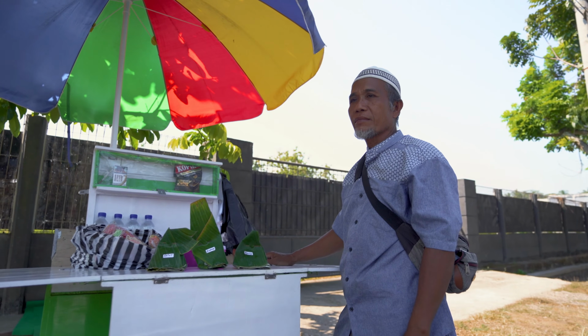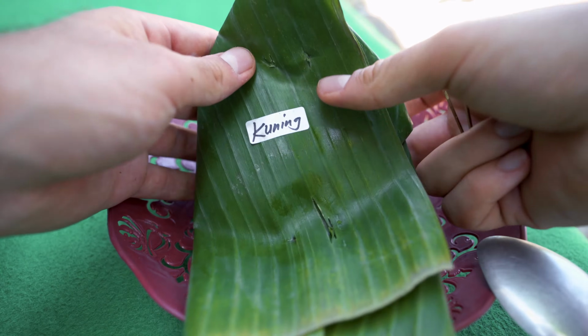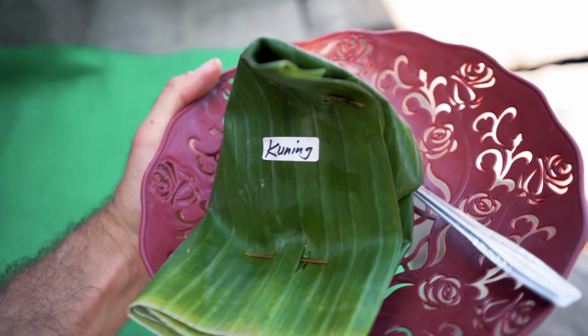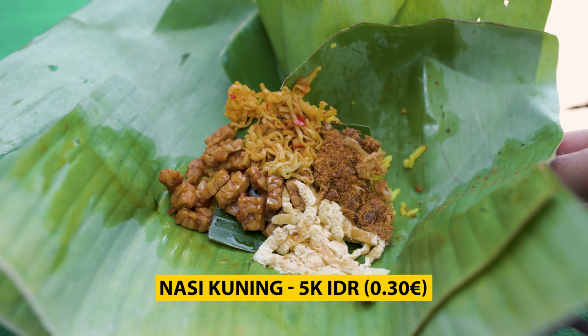Throughout whole Lombok, you can find modified motorbikes like this, where local people sell their home-produced street food. That's also how the majority of locals eat. I really like how the whole food is wrapped in palm leaf. It's really sustainable, they're not using any plastic. Oh, and this is the inside. I present you the nasi kuning.